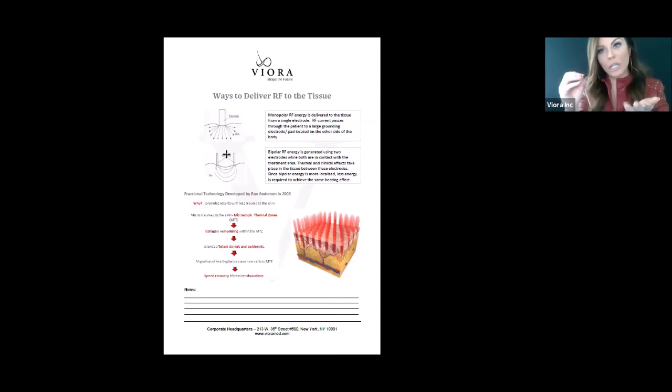Because with RF energy, you have to be able to deliver and then receive. So it has to have a positive to a negative. So think of like the VST handpiece, if you guys have that one. There's two electrodes on the handpiece. One of them is working as the positive, the other one is working as the negative. But with monopolar, because there was just one electrode on the handpiece, you had to have a grounding pad.